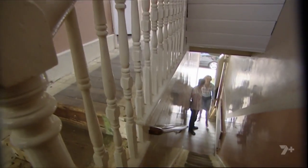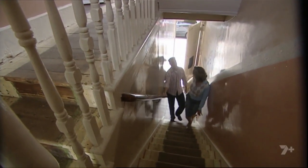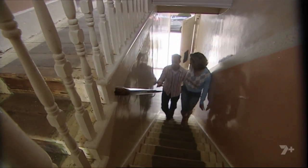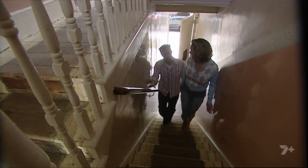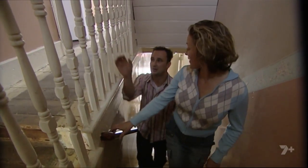Here we go. So this is it. How long have you owned it? About a month and a half. Right, and how much did you buy it for? 195,000. And what are you planning on spending? No more than 50, hopefully. Right, and selling it for how much? 300. So you see 55,000 profit.